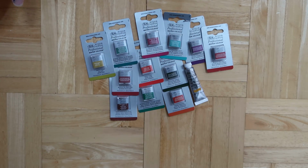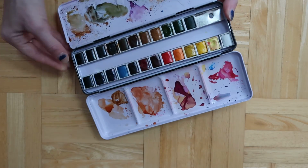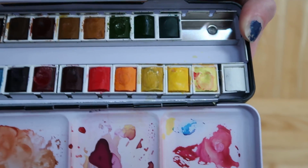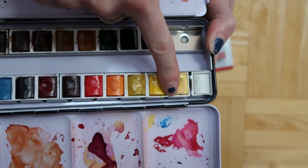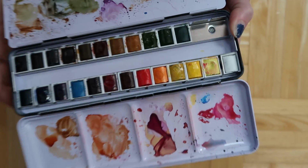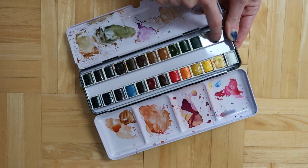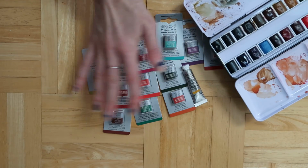So let me show you where they're all going to go. Here's the set that I have, and like I told you, here's the yellow. I don't know what's going on, but maybe the yellow is softer than the other colors, but it's probably going to run out first for whatever reason. I have space for 2 more here and 11 here, so they're all going to fit very nicely.